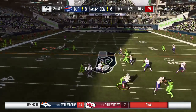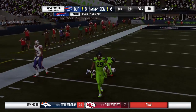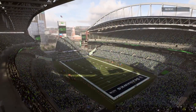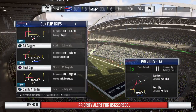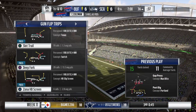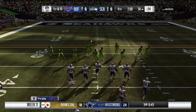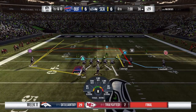Allen looks to throw on 2nd down. Throwing the out route incomplete. It's Coleman, and he is tackled inside the 40, not quite to the 35. 63 yards receiving for him now, and that last catch good enough for a first down. This quarterback now 5 straight completions here in this second half. 1st and 10.